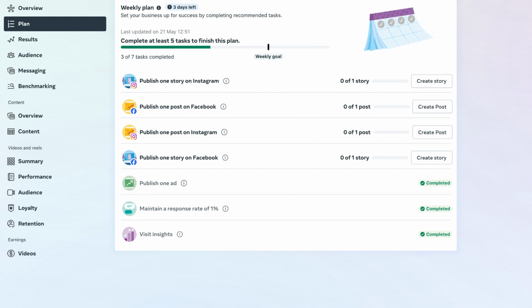Now, the first one is just creating stories on Instagram. The second one is a story for Facebook, number 4. And then we've got 2 in the middle, publishing a post on Facebook and Instagram. 3 tasks which I have already completed so far this week are publishing at least 1 ad, looking at the insights section of the Meta Business Suite, and maintaining a response rate above 1%.